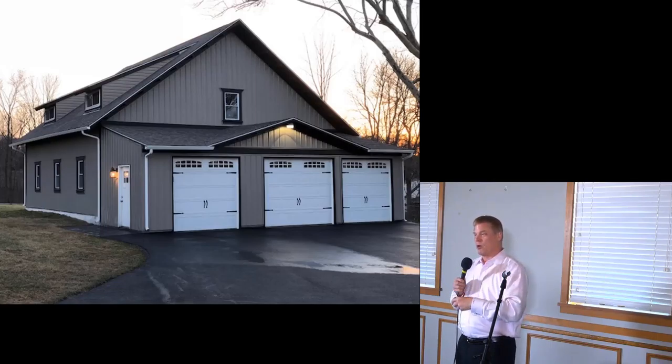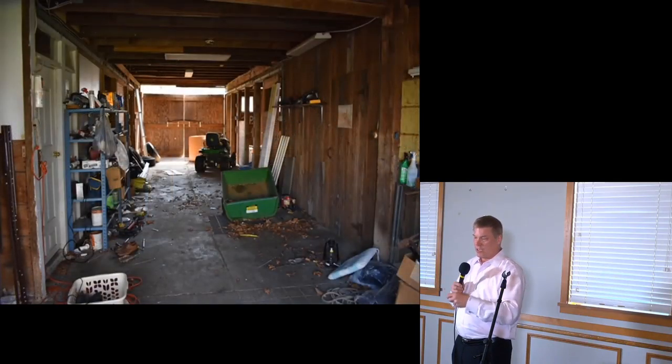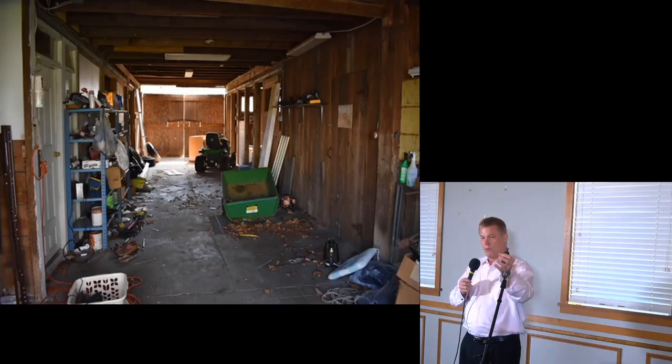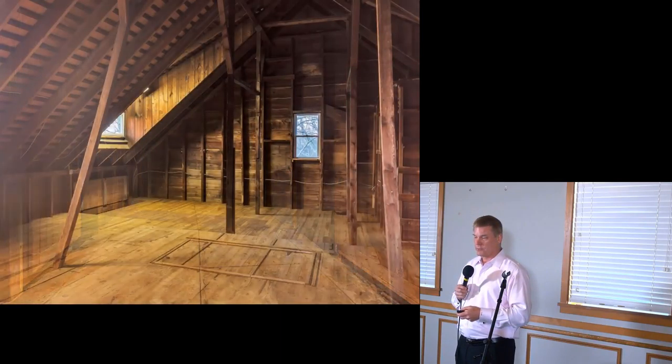So we started to tear the barn out. We found all the original horse equipment. So that's what it looked like when we first went in there. And those doors in the back were literally just 2 4x8 pieces of plywood kind of leaned against each other. And that's what we cleaned it up to be. So again, it turned out really nice.